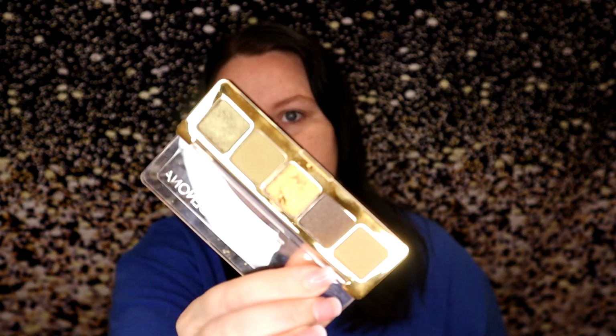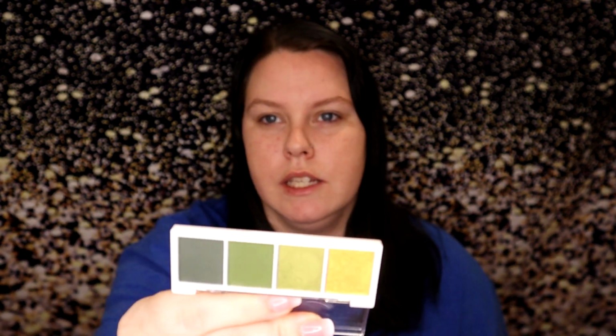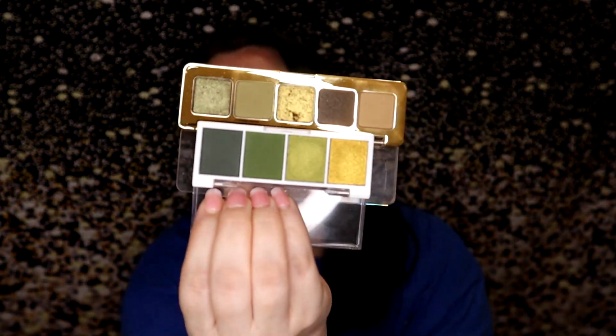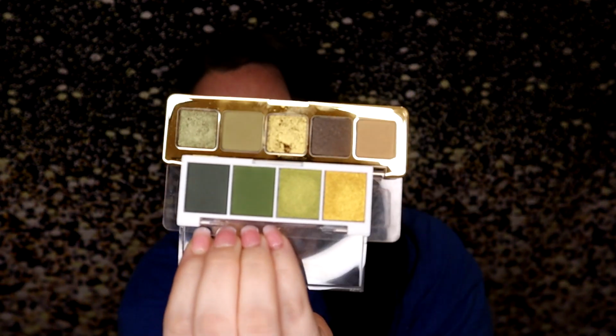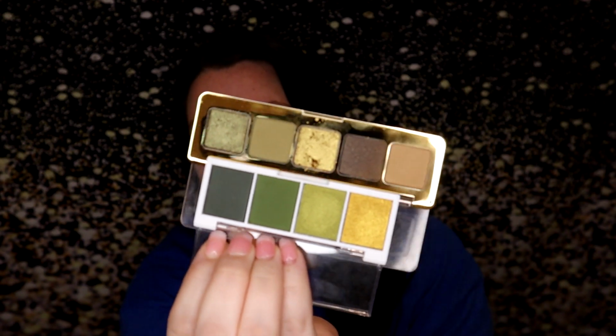I also have the mini gold palette by Natasha Denona. I also have the full-size palette. And on the e.l.f., it is called Hot Jalapeno. These are $3. So these e.l.f. ones are only $3, whereas the Natasha Denona ones are $25. And you can see like there is definitely a shade difference, but there is enough similarities that you could get a very similar look with some of these, if not identical.